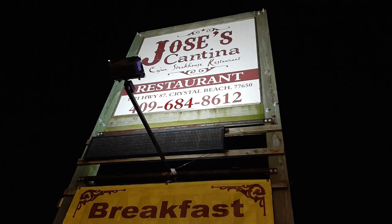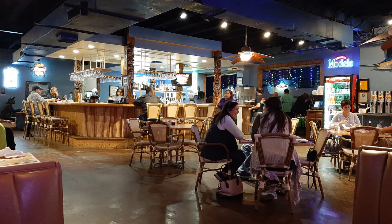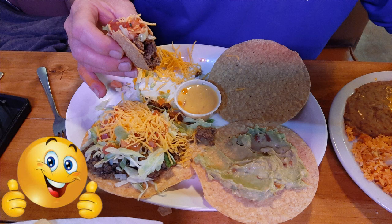We also went to Jose's Mexican restaurant, which was only about 2 miles away from the park. And the food was really good, and they happened to be having a big party there that night. So we got to listen to the band as well. Pre-Mardi Gras.